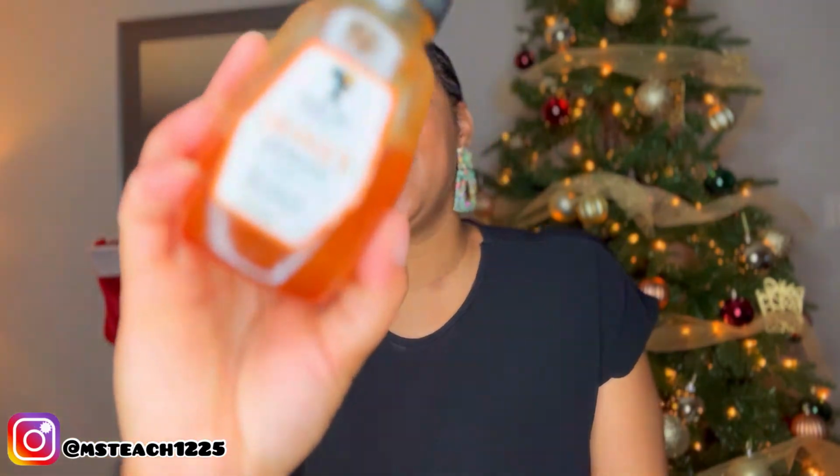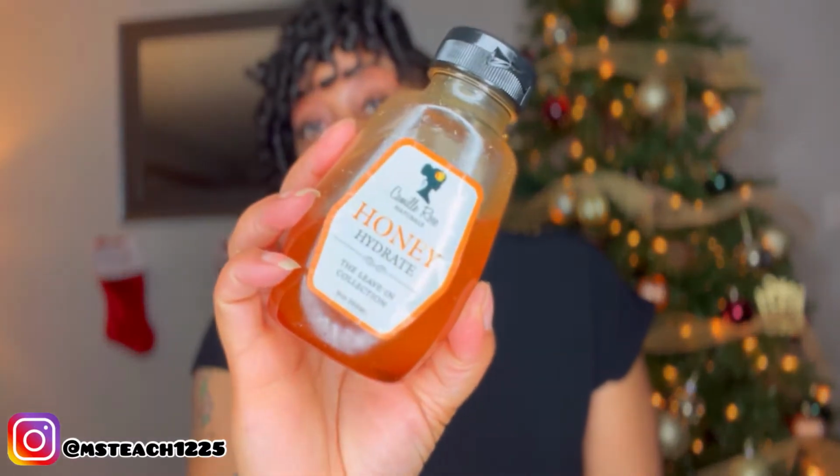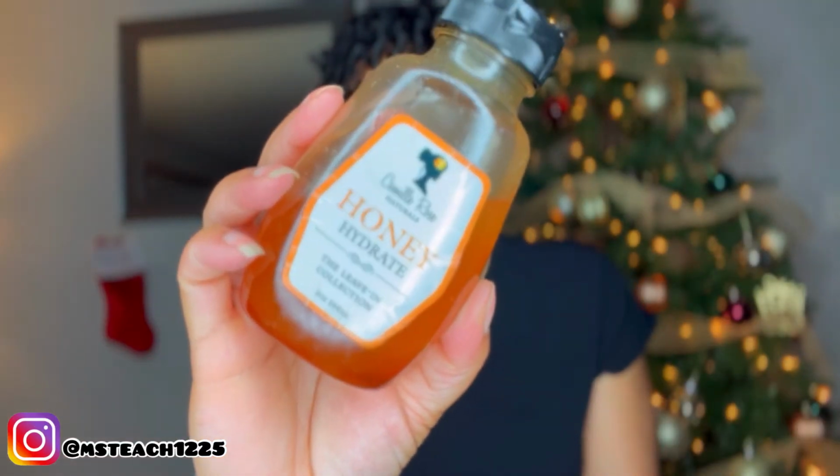And then next up from Camille Rose is a holy grail of mine. It is the Honey Hydrate Leave-In Conditioner. This is my favorite leave-in from this leave-in line. This Honey Hydrate, she is my pre-poo. Anytime I do a protective style, once I take that protective style out, I'm going for her. You definitely want to have her in your stash.